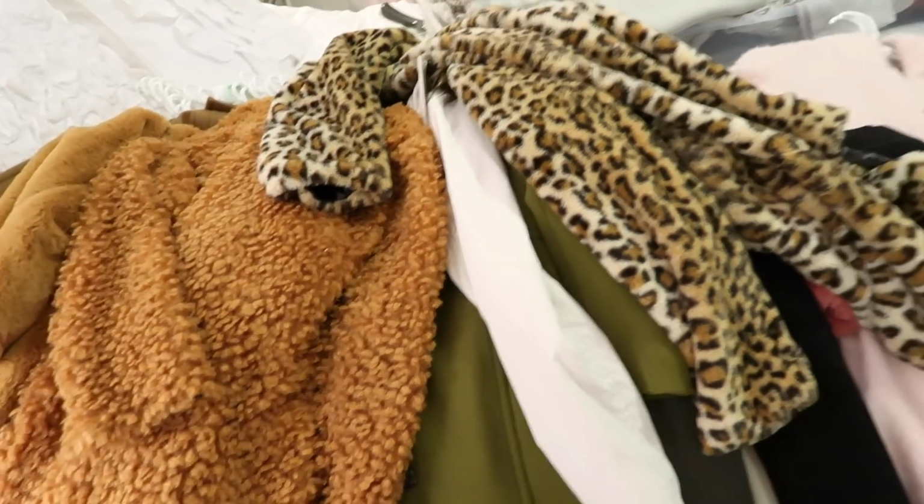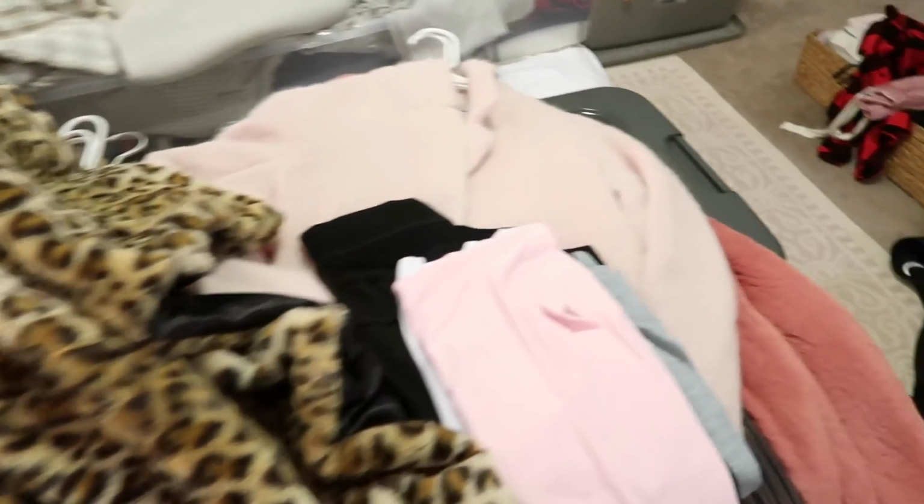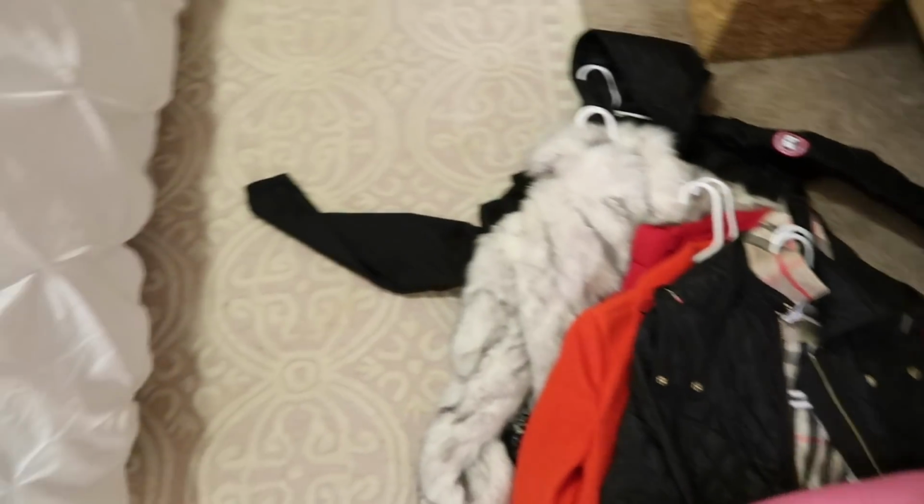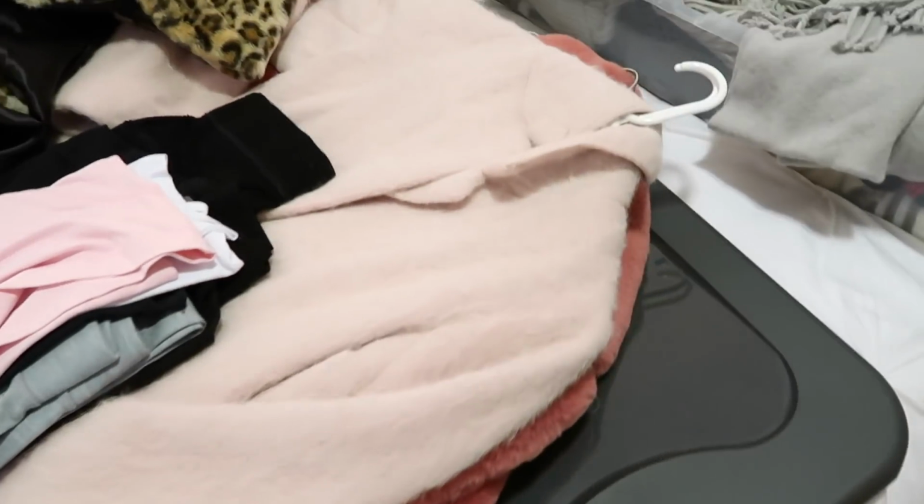All right, so this is the coat situation that we're dealing with. I just threw them on the bed as quickly as I could, because I had to make 3 different runs up and down the stairs to get them up here. And then we've got this scarf bin that I need to go through. This was at the top. Actually, no, these were in my office bathroom randomly. I have a bin of random stuff in there, so I had to go through that.